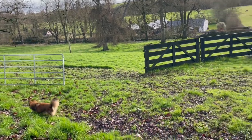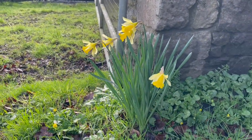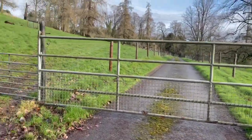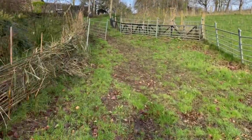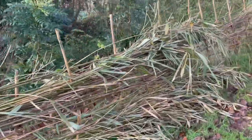Gate's all open. I wonder if this daffodil's going to last. The sheep might munch it as they pass going into this new field. So I'm going to go up here. I've renewed this bamboo fence because it was falling apart.